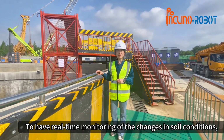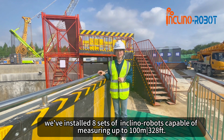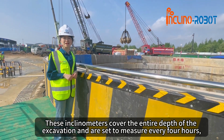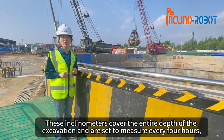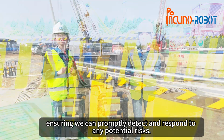To have real-time monitoring of the changes in soil conditions, we installed 8 sets of Inclino-robots capable of measuring up to 100 meters, 328 feet. These Inclino-robots cover the entire depth of the excavation and are set to measure every 4 hours, ensuring we can promptly detect and respond to any potential risks.